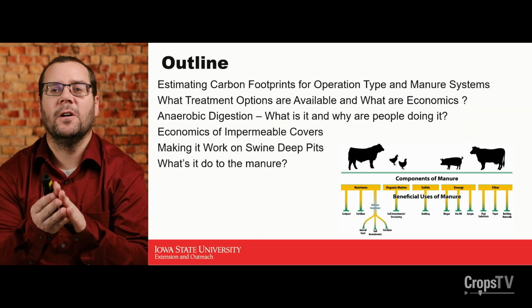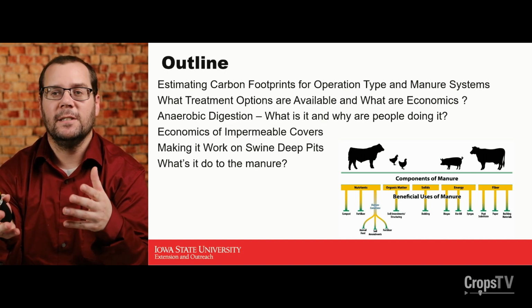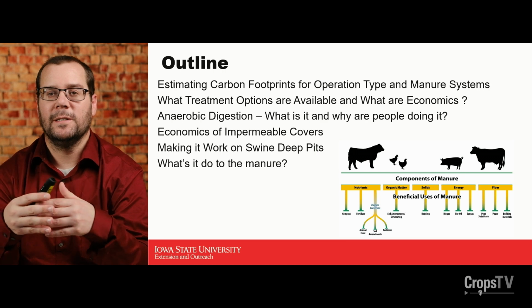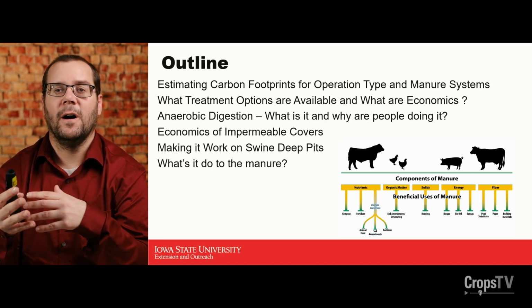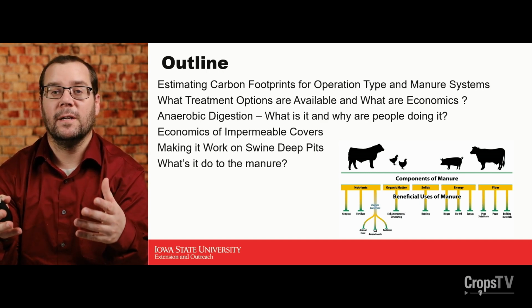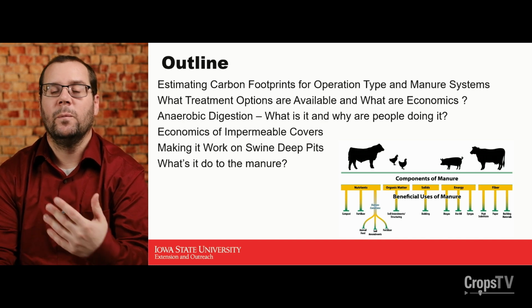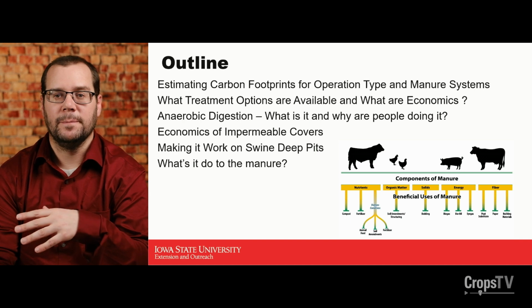So really what I'm going to try and talk through today are just how do we estimate carbon footprints for different operations and different types of manure systems? How does choosing your manure system impact this? That's not to say we should pick one manure system because of its carbon emissions, but rather how do we fall in relationship to other manure systems relative to that? We'll look through what are some of the options that people are looking at for treatment and maybe some of the economics behind it. And then we'll finish up talking about that anaerobic digestion, impermeable covers, and what I think systems might have to look like in order to be feasible here in Iowa.